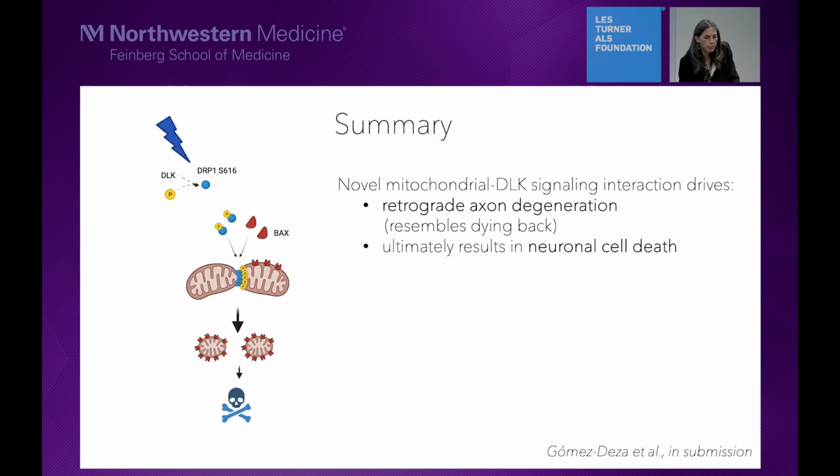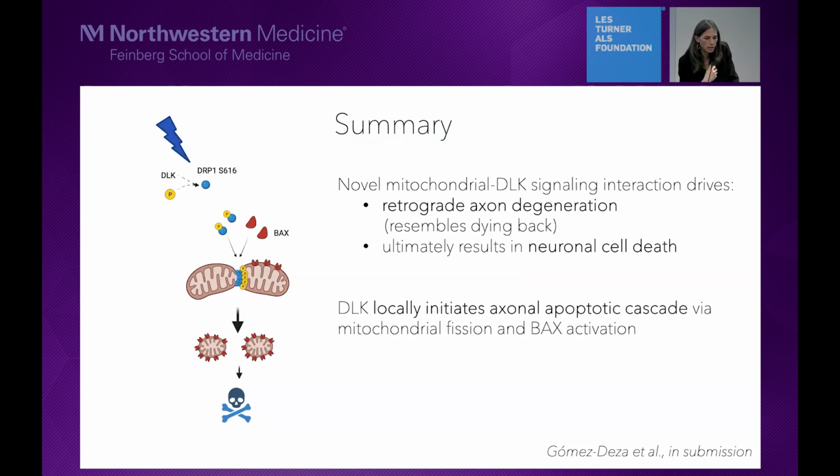Now, as I've said, this is a local role, an initiation role of a cell death process in the axon that's connected obviously to the cell body, but it's a retrograde mechanism.